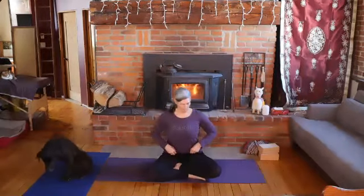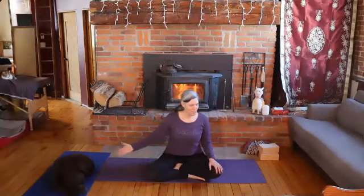that you're not hunched over and rounded in your back, that you've got space in the front of your body. So your body, and my dog is behaving and going to her own mat for a change, so it's lovely.